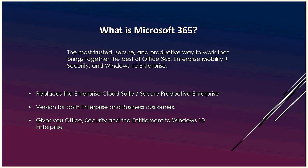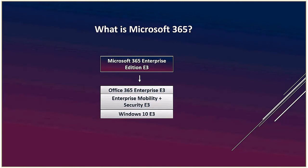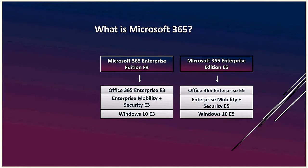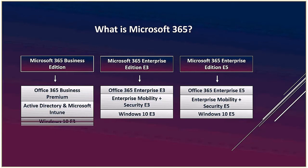So just to go through what's involved in Microsoft 365, there are 3 different plans. Microsoft Enterprise Edition E3 comes with Office E3, EMS E3, and Windows 10 E3. You then have Enterprise Edition E5, which, as you can imagine, comes with the E5 versions of those. And then finally, Microsoft 365 Business, which isn't here yet at the date of recording. It's in preview at the moment and due for release in September, in the next couple of months. It comes with Business Premium and pieces of EMS. It doesn't come with all of EMS. It's Active Directory and Intune, and then Windows 10 E3 as well.